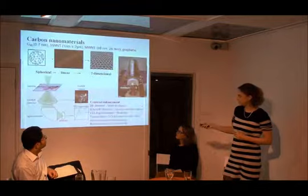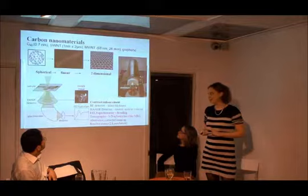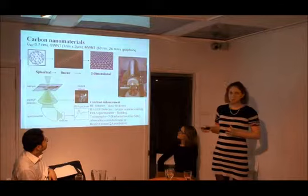So how do we actually do this in practice? At Imperial College, we have an electron microscope called a Titan electron microscope. This is a machine worth about £3.5 million, and it's got lots of gadgets on it which allow us to see these carbon-rich materials in cells and tissues.